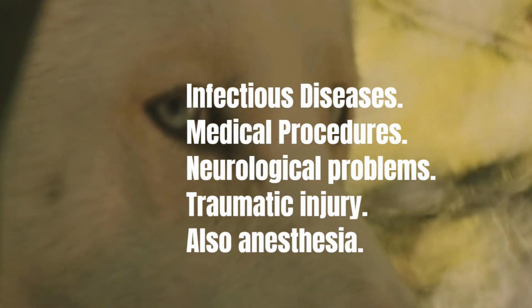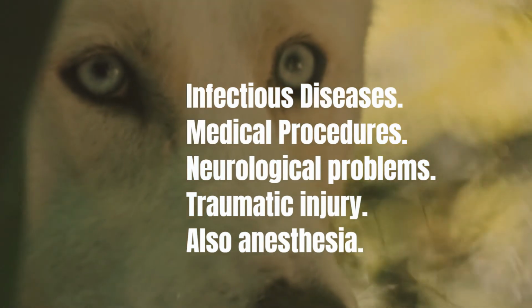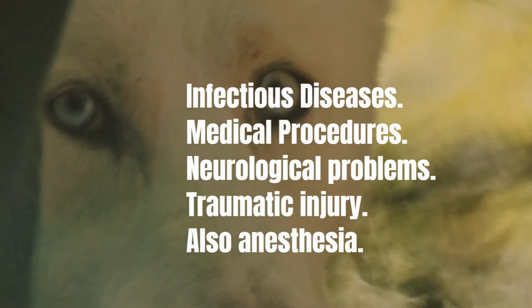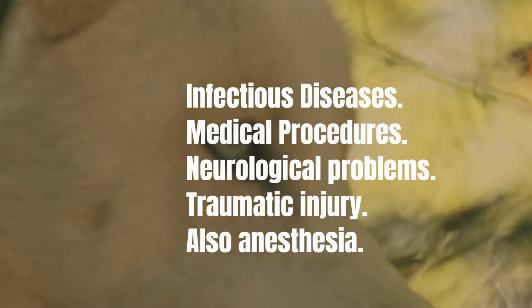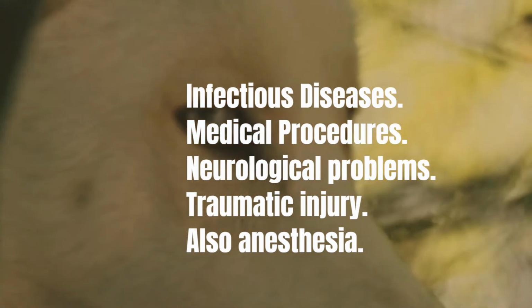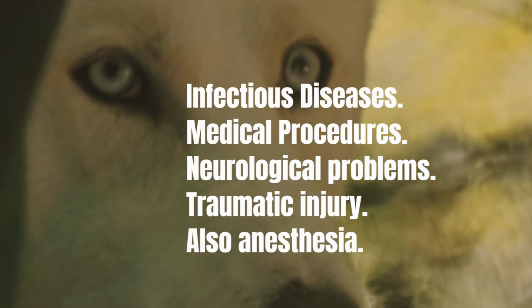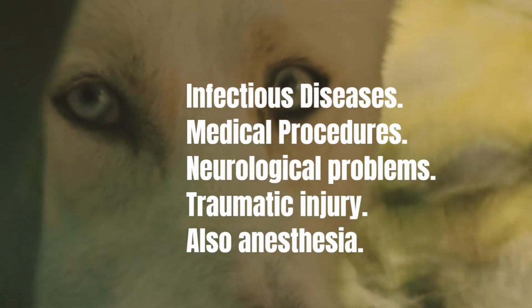Neurological problems. Loss of nerve function to the glands, commonly secondary to an ear infection, can slow or stop tear production. Traumatic injury. Dry eye syndrome can occur with damage to the glands after inflammation or severe injury, such as from injuries or car accidents. Also, anesthesia causes a temporary loss of tear production, as does the medication atropine. Once they are removed, tear production normally returns.